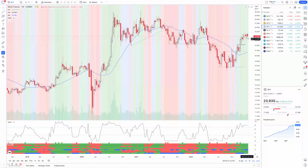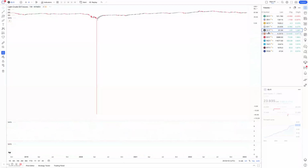Silver also doing similar, but a little bit weaker over the last month or so. It did lead gold out and moved into early stage 2 much sooner, but it's now been consolidating in the secondary base here. So looking for a continuation attempt in silver.